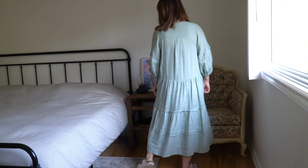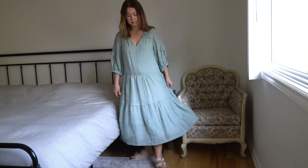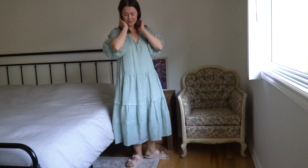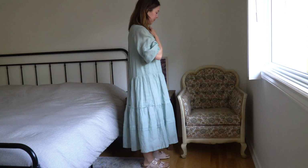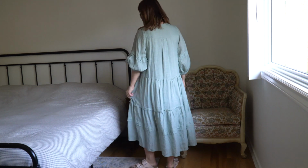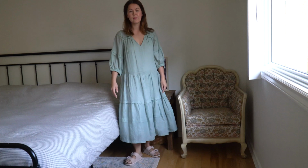I love this color. I didn't know this came in this color until I was researching it, and I'm so happy I got this one because I think it is so nice and so subdued, and I think it's going to pair very well with brown and black as we go into fall. And I love that the sleeve is long, so it would be nice and fall friendly.